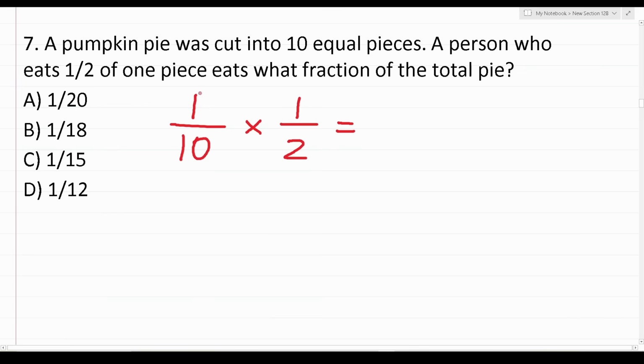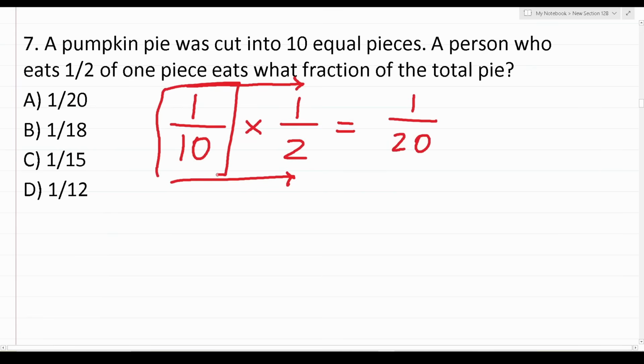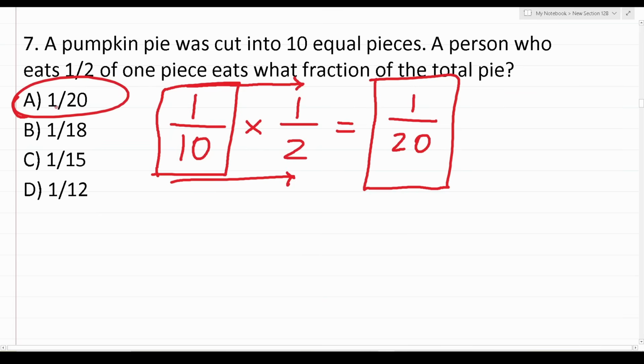When you multiply fractions, you simply just multiply straight across. This becomes 1 times 1, which is 1, 10 times 2, which is 20. So if one piece of the pie represents 1/10 of the total pie, half of one piece of the pie represents 1/20th of the total pie, and we can see that is A.